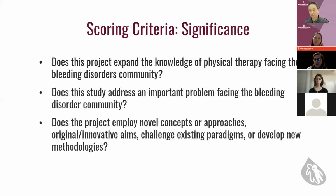For example, Laura talked about this in her presentation. It was a problem she questioned in clinic. Why was this happening? Something that she found in her clinical practice that she just questioned why. One of the projects that we evaluated this past cycle was on telehealth. Telehealth was definitely a new innovative idea that has come up because of the COVID pandemic. So that is something that needed further studying. Can physical therapy be provided via telehealth, and how is that going to happen?